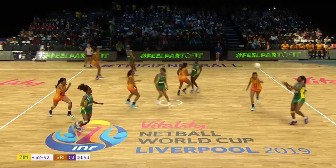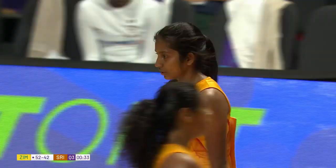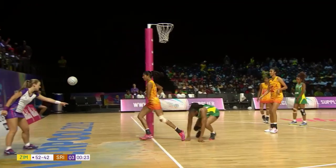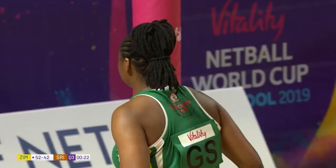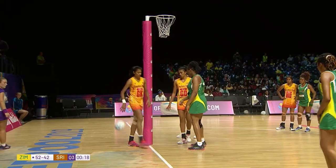Rajapaksa at wing defence here. Oh, she's really just been working hard, Rajapaksa. We've not mentioned her much tonight, but she's really, really doing a job. Three intercepts for her in this game so far. Yeah, she's really tracking. Throw in, Zimbabwe. Madika Vangava. Really well. She's not letting her have an inch and challenging on interceptions. She's quietly been getting on with her job.